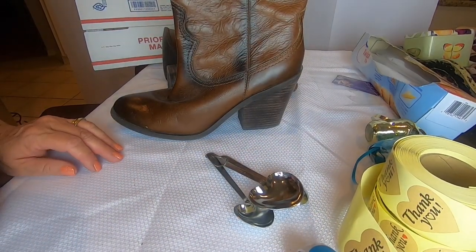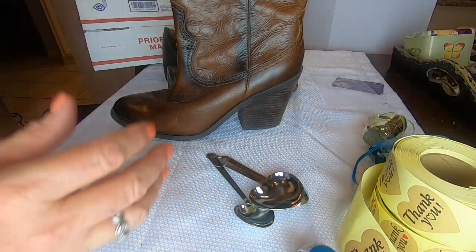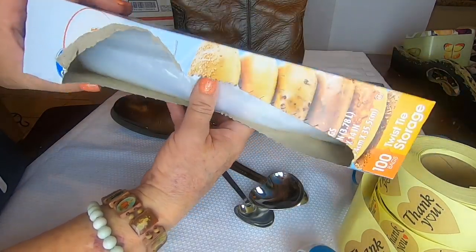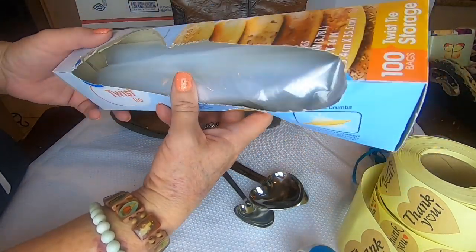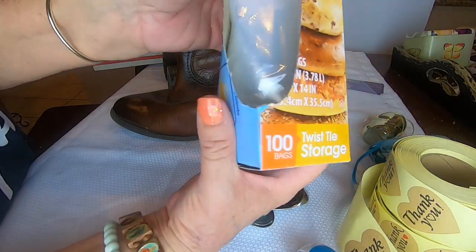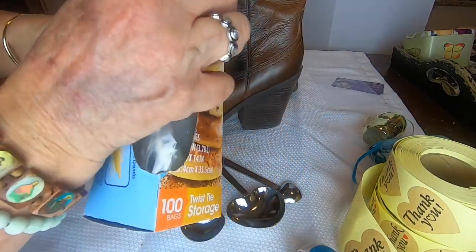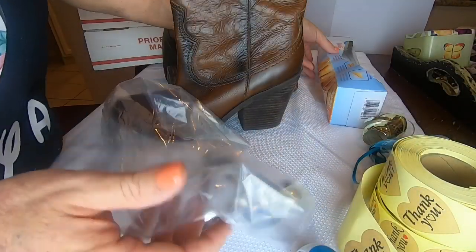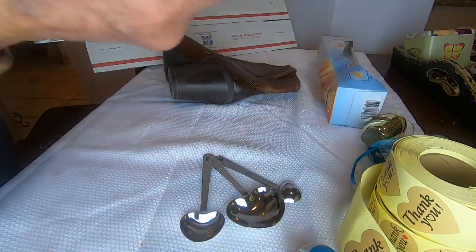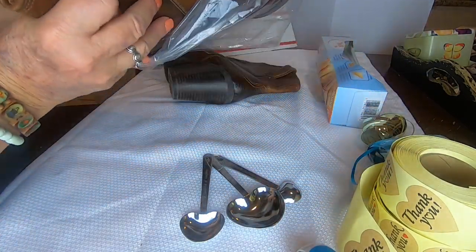Okay. So the first thing I like to do when I am getting my shoes together is I like to put a shoe in one bag. These are actually bread bags that I buy at Walmart. I think they're like $2 or $3. They're just the twist style. And they're definitely the Great Value brand.